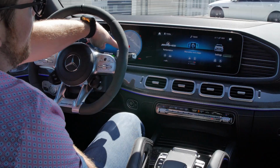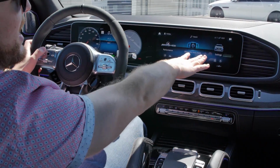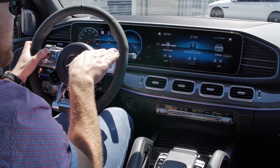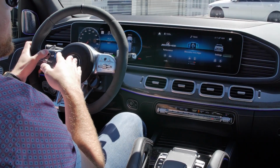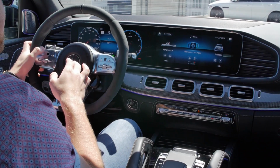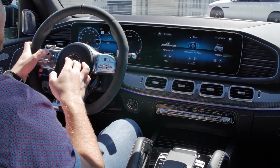You can see I have a little map in there, so if I don't want to have the map on the main screen and I want it directly in front of me, I can do that. I can also make this a full screen map, so I can make this entire area get taken over by the map. If I come over here to the right side, it's not always that easy to do.